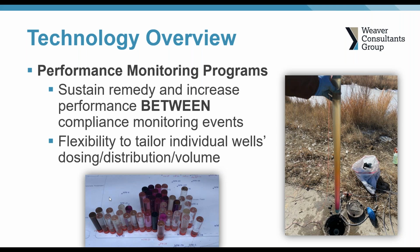We use several things to do that. We collect samples that Keras analyzes for residual permanganate, so we can look at oxidant consumption, how fast we're going through oxidant in the subsurface. As the picture notes, we also use colorimetric monitoring to see how the oxidant is being distributed in the subsurface, both vertically and horizontally.